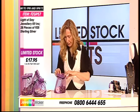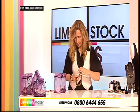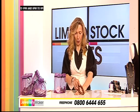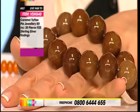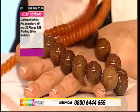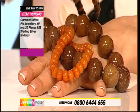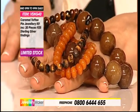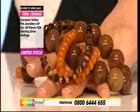Next one. Oh, I'm going to go for these. This is VSNG40. Caramel toffee pie or banoffee pie. I mean, I want to put these with the Wonderstones that Lucy's working with this morning. These are 20 millimetres of aventurine. Red aventurine rondelles. Ooh. And then 150 carats of tiger's eye, 8 millimetres. Whoa. That's lovely, isn't it? Lucy says look tasty, tasty, tasty.